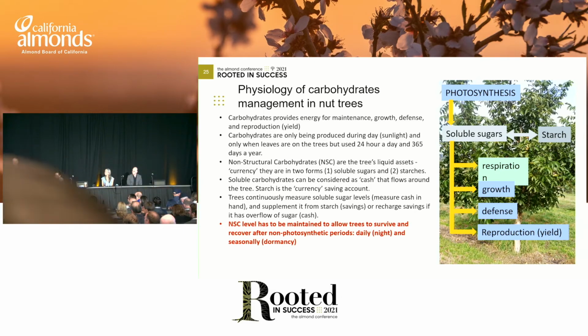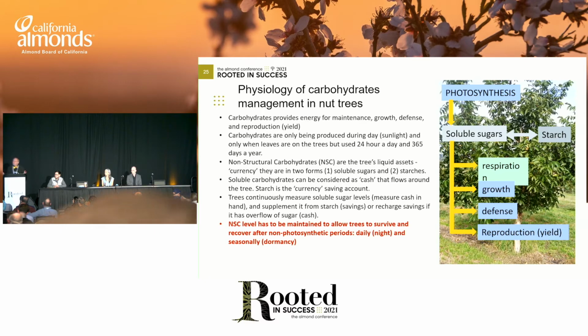Non-structural carbohydrates, which are soluble sugars and starch, are the liquid assets of the plant. This is what the plant has. Once they use it, it's gone. So if it's used for growth, there are no more carbohydrates. A plant cannot take any energy from lignin back to the plant. So it's an investment from the perspective of the plant, but it's also lost cash, because that's how I see carbohydrates, as cash.